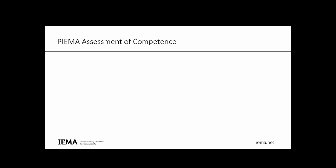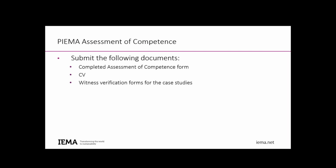So I'll just speak a bit more about the assessment of competence, which is probably an area that people do ask for more guidance about as well. What you do need to submit for this is a completed assessment of competence form, which is a template that IEMA provide you.